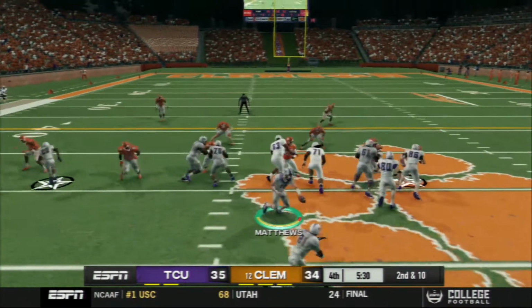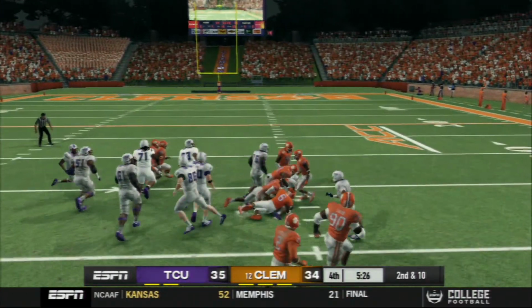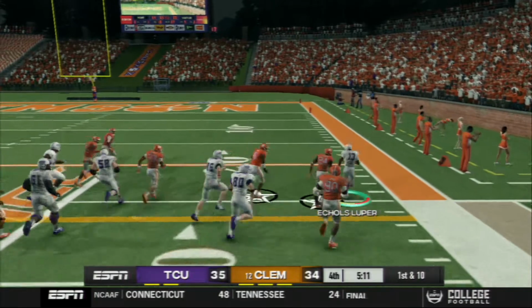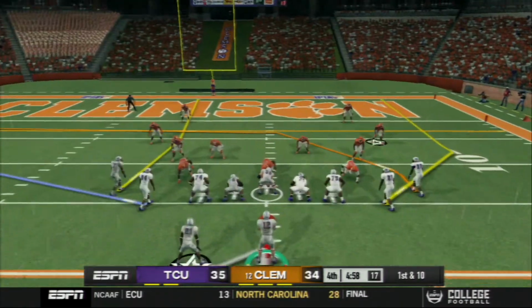2nd and 10. Going to hand it off to Hicks, who breaks free from multiple defenders, and it took 3 jerseys to bring him down, 3 orange jerseys to bring him down. And there's Eccles Looper showing off his speed, working the edge, getting a first down. That's a big 24-yard run.